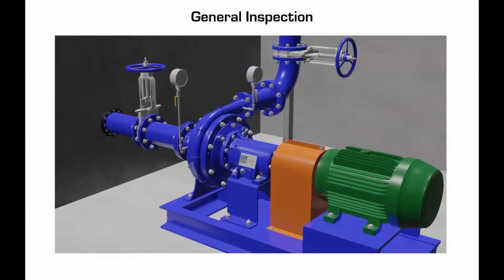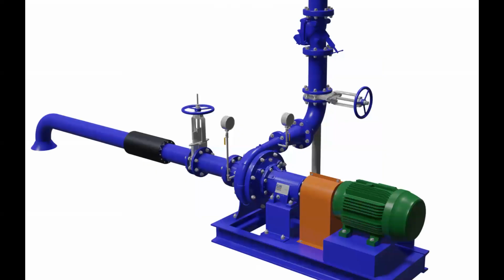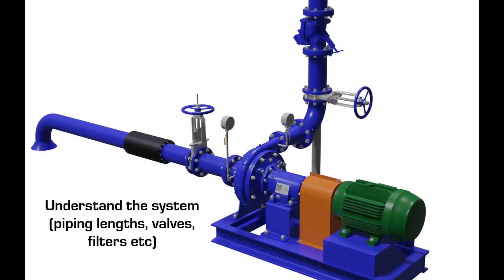So, general inspection. When we first get to site, we have a brand new pump here. Whether you're an operator, commissioning, or troubleshooting, you're going to want to know a few things. What's the function of the pump? Is it a booster pump? Is it emptying a well? What is it doing? What's the functionality of the pump?